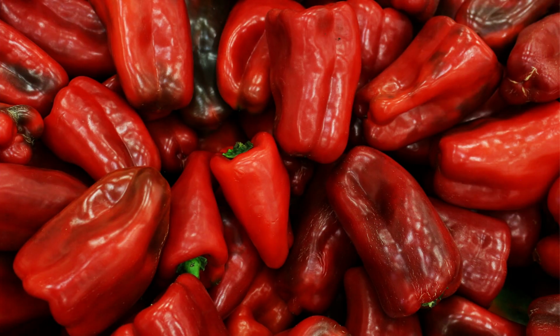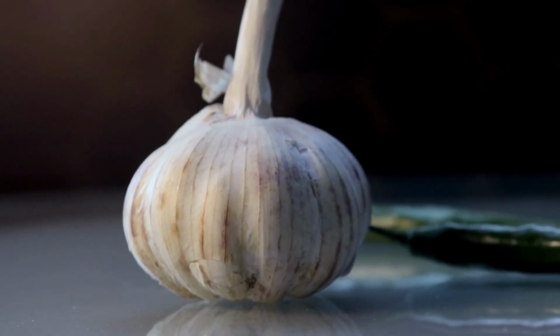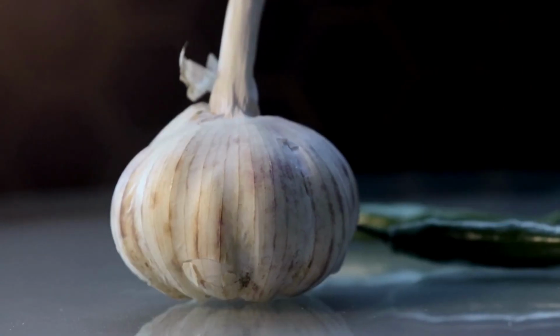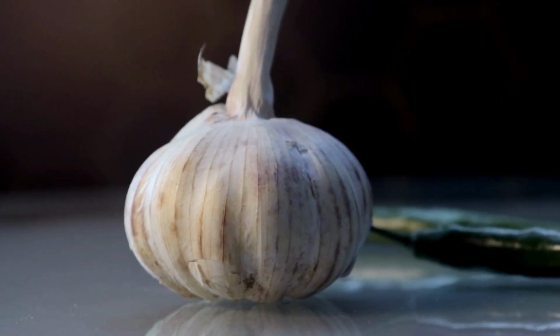Number 1. Red bell peppers. Red bell peppers are rich in vitamins C and A. They're low in potassium, making them a kidney-friendly alternative to other vegetables. Number 2. Garlic. Garlic not only adds flavor to your dishes, but also contains antioxidants that can help reduce inflammation and support kidney health.